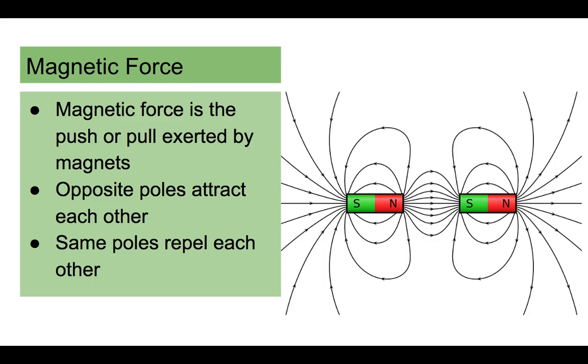The attraction or repulsion between magnetic poles is magnetic force. A force is a push or pull that can cause an object to move. A magnetic force is produced when magnetic poles interact. Any material that exerts a magnetic force is considered to be a magnet.